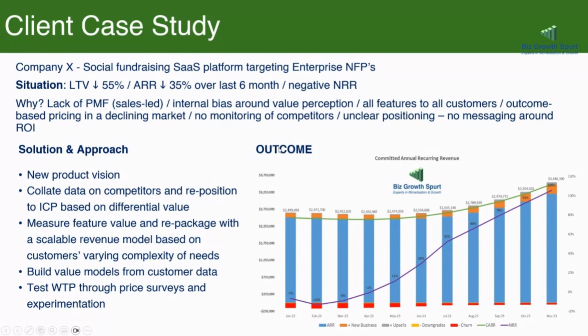There was no monitoring of competitors. And essentially, the competitors came in with more innovative features, with freemium propositions, and started to eat away at their market share. The positioning was unclear, and they didn't articulate value well.